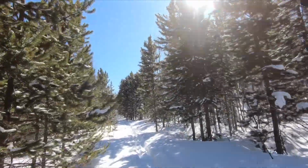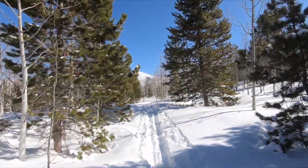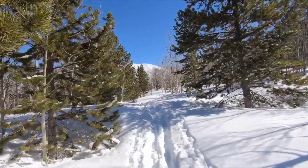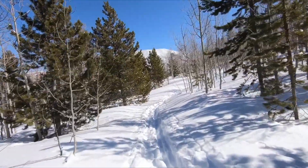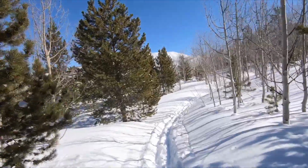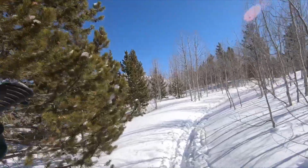Hopefully I didn't jump the gun. So I may have jumped the gun a little bit pulling my skins. I had to go up a little bit more hill, but it wasn't near as steep. And we're in some pretty fresh powder up here to give you a little grip.